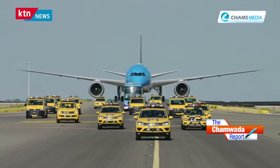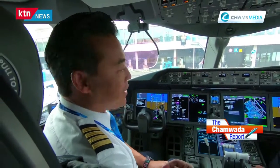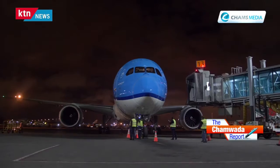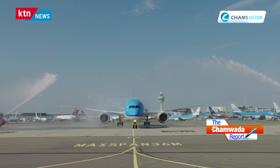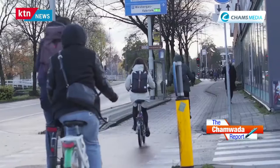And what's new as the Flying Dutchman celebrates 100 years in the skies? It's nice to have a modern airplane for us to fly to Nairobi, of course. But this 787 is really our princess of the skies. It's new, it's modern, it's fresh.